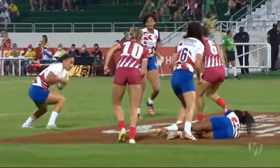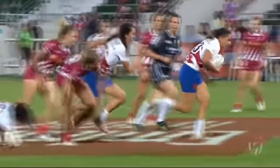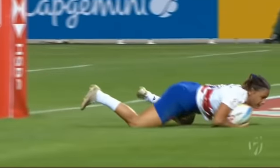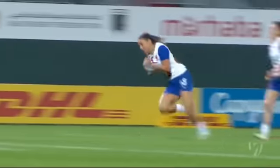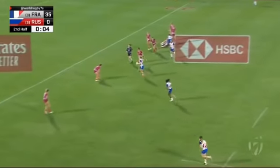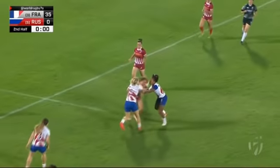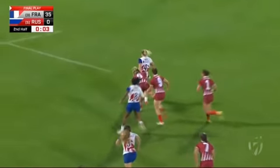Take a look. She fakes it. And the hesitation by the Russian defensive line cost them dearly. This one off and maybe another try. Trying to hit the accelerator is Lunoel. Lunoel with one player to beat.